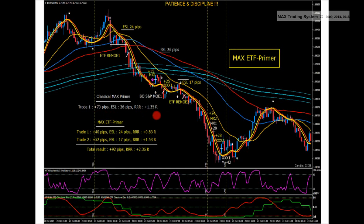But with the ETF primer, we are able to combine counter trend with trend in such a way to have larger movement, and in this case the trend reversal has happened even in this area. I have not counted this trade here. It would have been a small trade. I've counted only that movement.